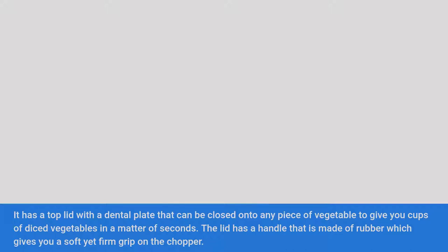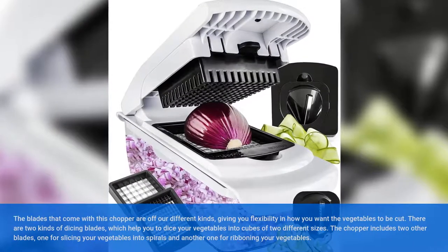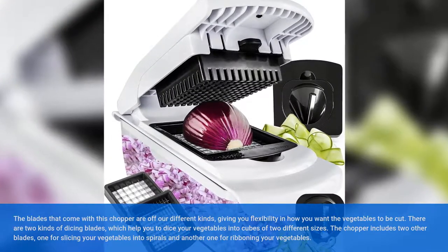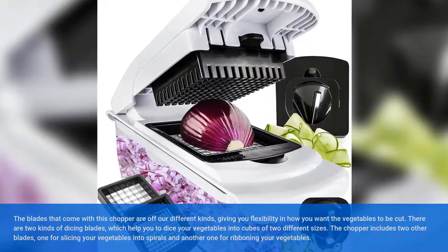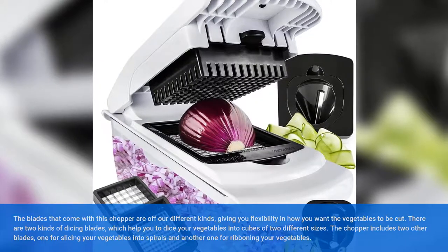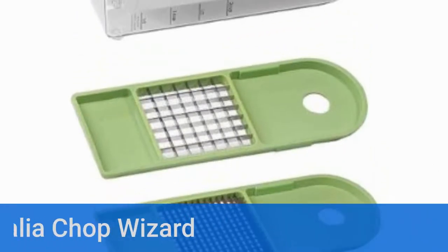The lid has a handle that is made of rubber which gives you a soft yet firm grip on the chopper. The blades that come with this chopper are of four different kinds, giving you flexibility in how you want the vegetables to be cut. There are 2 kinds of dicing blades, which help you to dice your vegetables into cubes of 2 different sizes. The chopper includes 2 other blades, one for slicing your vegetables into spirals and another one for ribboning your vegetables. 9. The Dahlia Chop Wizard.